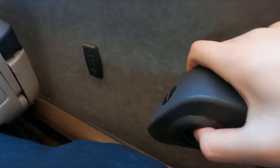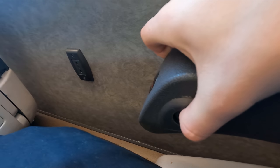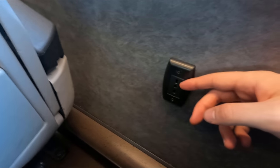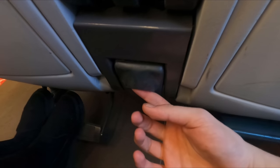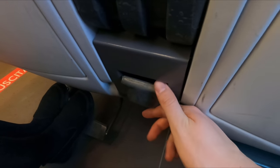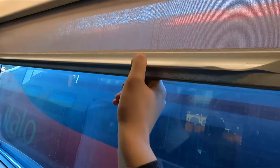You'll find controls for the recline I mentioned a moment ago in the armrest, with the level of recline on offer here being pretty decent. Rather disappointingly for first class, only the window seats have access to a plug socket. In between the seats, you'll find this small litter bin. You'll also find a window blind, as well as coat hooks on the wall, although no reading light.